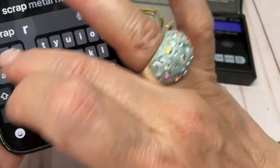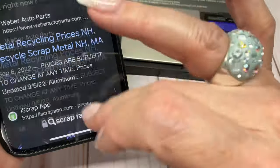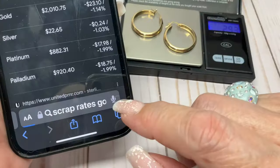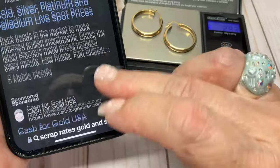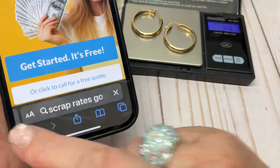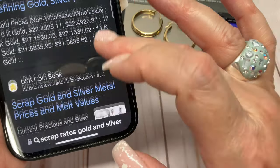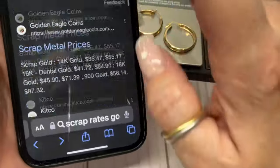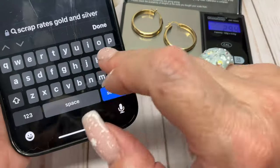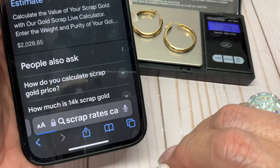Scrap rates. Okay. I went to recycling. Come on, Julie. Let's do this right, please. Gold and silver scrap rates. Where's the one I like to use? All right. Anyway, you can use any of these. That's not what I wanted. Oh, you know what I forgot? You guys put calculator. That's what I forgot. Scrap rates, gold, calculator. See this missing fingernail? It's so good for typing. Okay, here we go. We'll use this one.